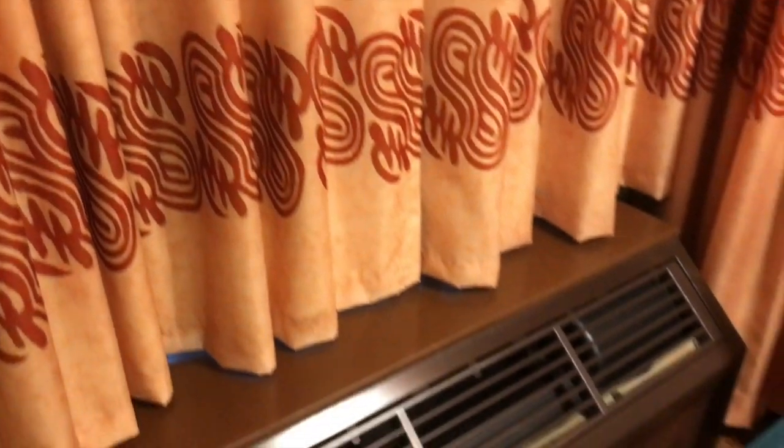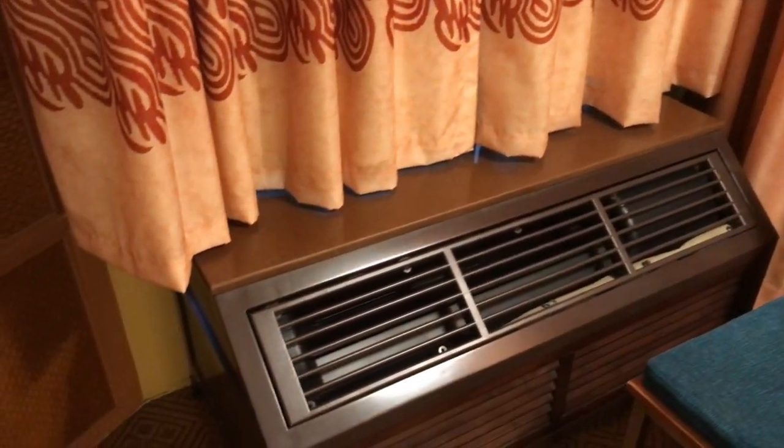Caribbean Beach is a moderate resort, so you might notice that the rooms might be a little bit smaller than the deluxe resorts. So over here we have our air conditioning heating unit. We were on a corner, so we had windows flanking both sides. The thing you should know is that what I've noticed walking around is that everybody can see into your room if you don't have the shades closed.